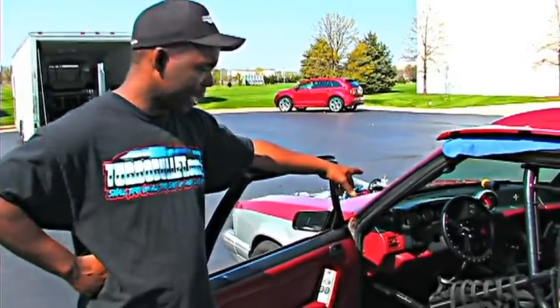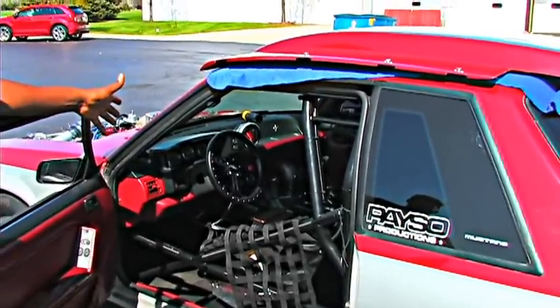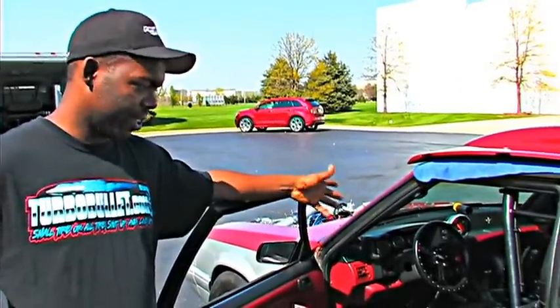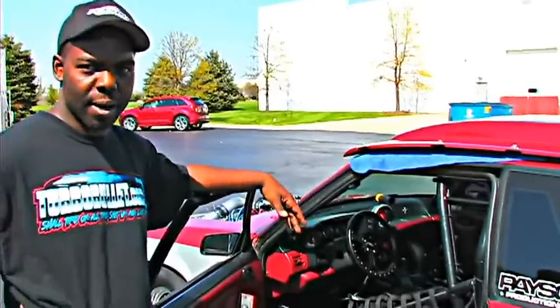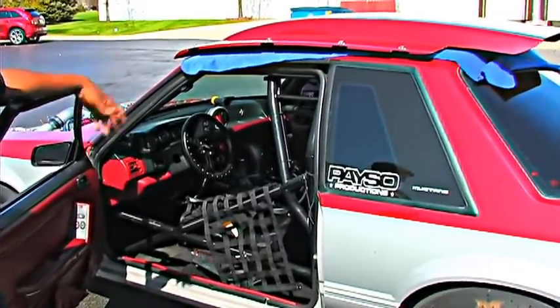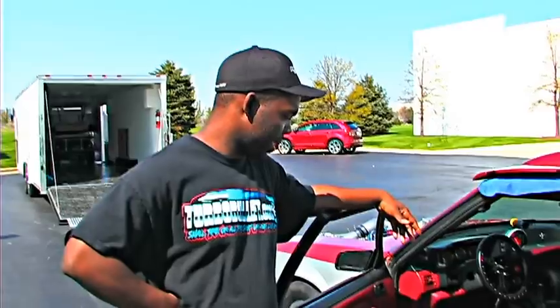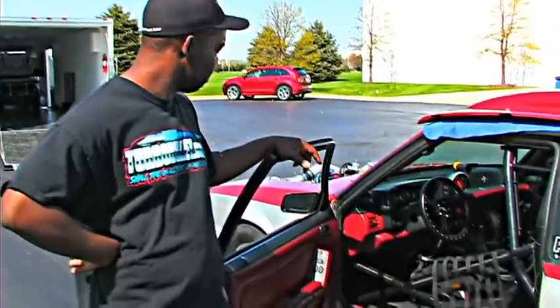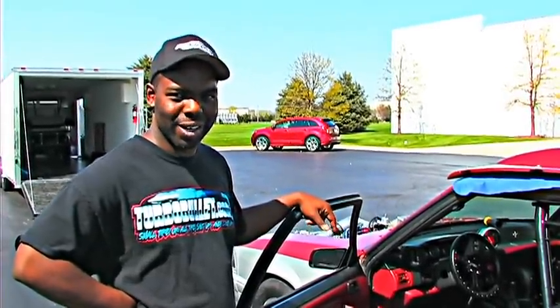Like, I have my trans brake running off my intercooler pump. That way, I can't go on the trans brake if the intercooler pump's not on, so I can't hurt the motor. A lot of systems I wired in redundant, so if I had a brain fart, I'm not going to hurt anything. My line lock runs off another circuit, a safety circuit. That way, my line lock won't work if I don't have that system activated. But other than that, the longest part's trying to figure out what you're going to do and where you're going to do it.